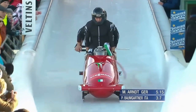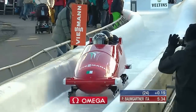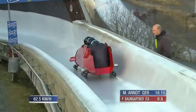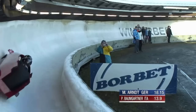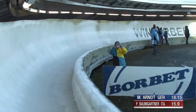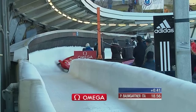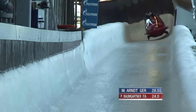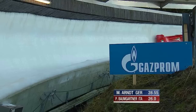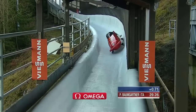How much efficiency do they have? Get in, get down? Not bad. Well, the brakemen are older and more experienced than the driver, definitely. From the Sud-Tirol region in the north of Italy, that's their huge fruit-growing region. Italians, one of those powers in the sport of bobsledding. 50s, 60s, 70s. 98 was their last Olympic gold medal.